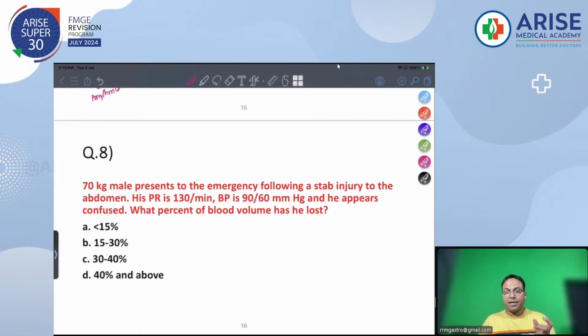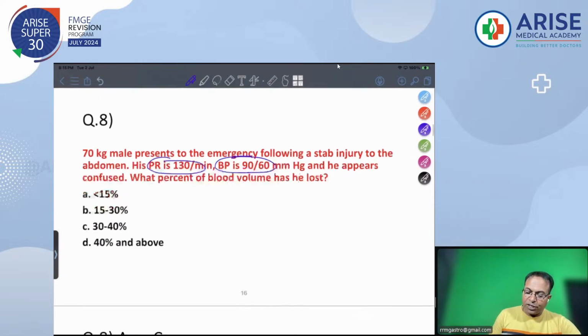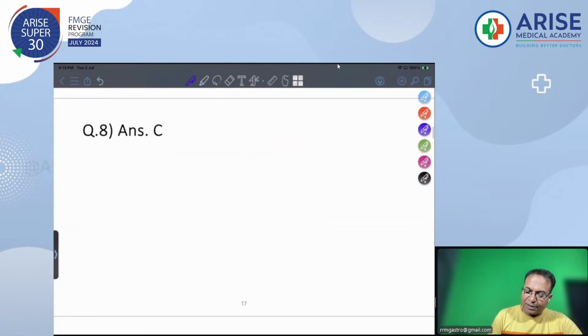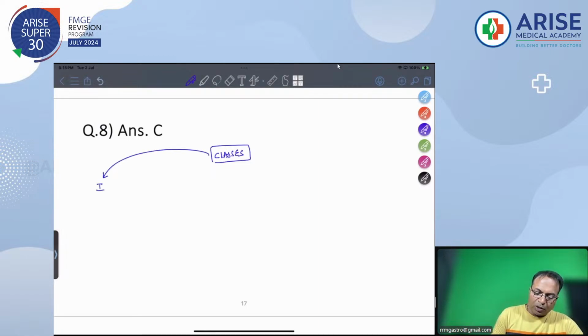A 70 kg male presents to emergency following a stab injury to the abdomen. His pulse rate is 130 per minute. See, pulse rate increased. BP is 90/60. So BP is decreased. So what is this grade of hemorrhagic shock? Yes, the answer here is, see, let me discuss classes of hemorrhagic shock. So please don't forget, this question is a last minute important question. Class 1, class 2, class 3.